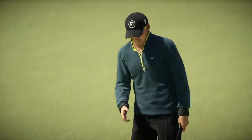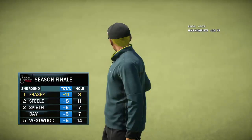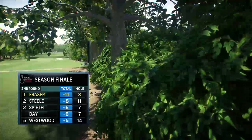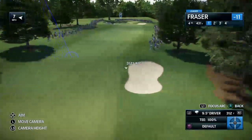Makeable putt right here. He is currently... Frank, this is a player in full flight right now. It looks too easy right now. Here now at the par 4 fourth hole at East Lake, and it is 440 yards in length.